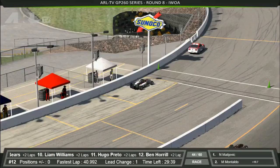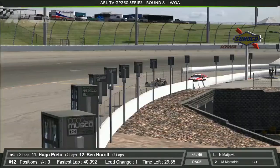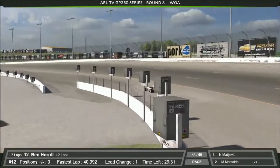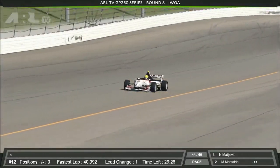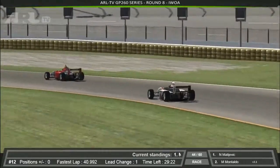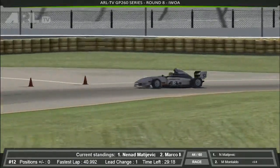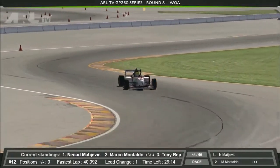And the leader's in the pits. Just keep a quick eye, 8.4 seconds, and he's away. Good stop from Nenad there. He's got Paul Nelson just going wide. I can hear some contact with the wall there, so he just needs to keep alert. I'm sure his spotter will be telling him what's going on, but definitely someone made contact with the wall.